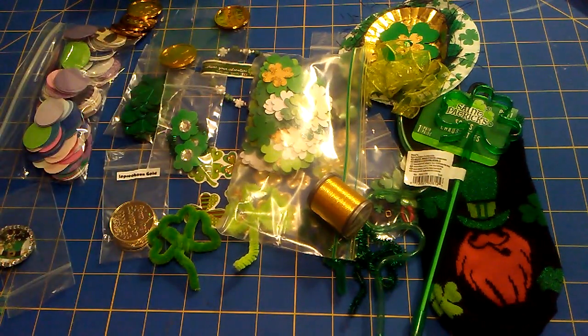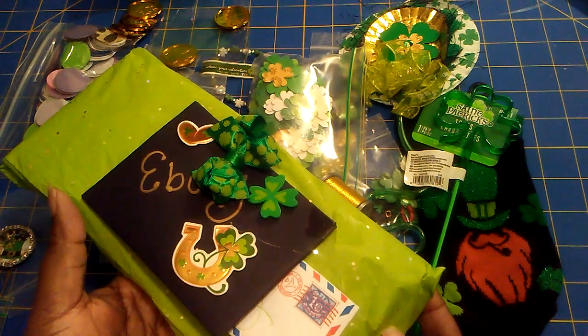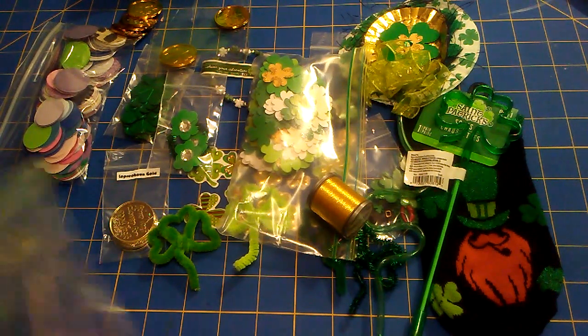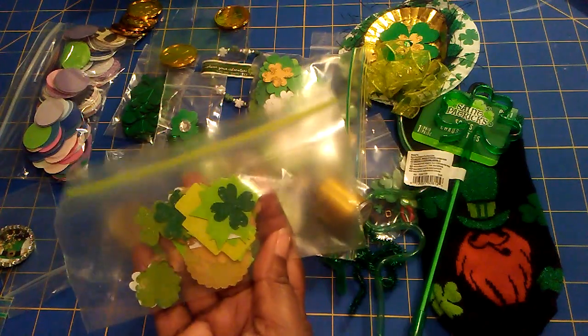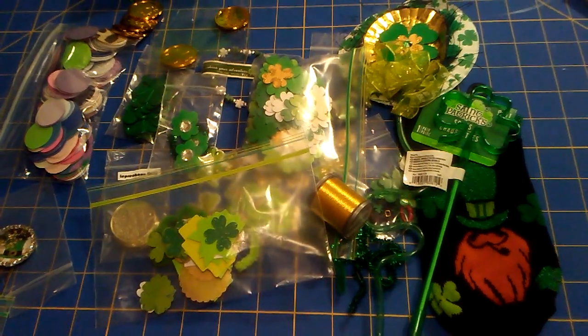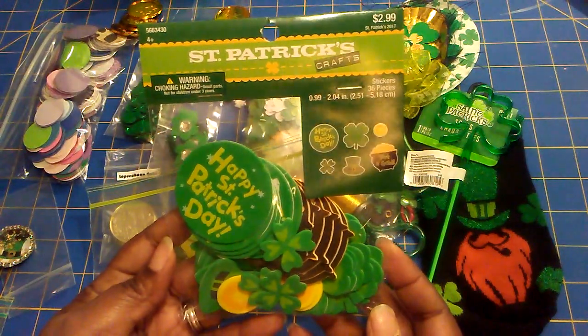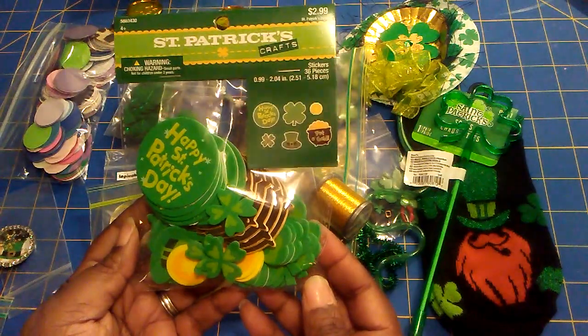Let's see. Oh, let's see. And then I know that this is my pocket letter. I'll open this one up last, so I'll just set that to the side. Have some more little cutout pieces that I can do some little embellishments with. Thank you, thank you. Oh, then look at this, how cute. St. Patrick's Crafts. So I got some other little goodies that I can add to my pocket letters.